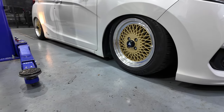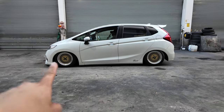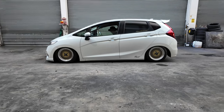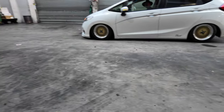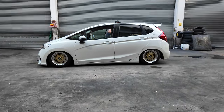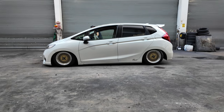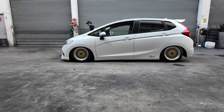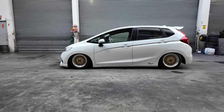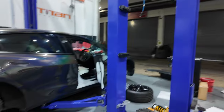Nice. Definitely a lot lower now. All right. He is running 15s, okay? So this is pretty low for 15s. And I think your mud guard's on the floor already. Yeah, you can go out and check. So low now. Look at the mud guards on the front. Yeah. It's touching, right? The mud guards. There we go. Ta-da!